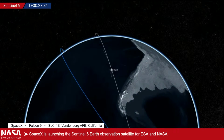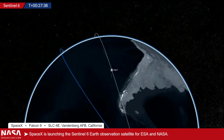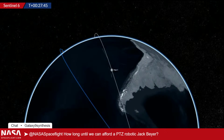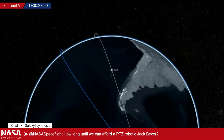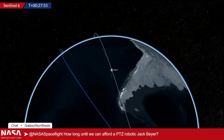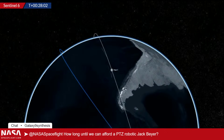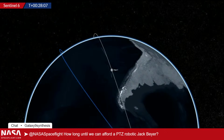Let's see here. Read a couple more, and I'm starting with the oldest ones. How long until we can afford a PTC robotic Jack Bayer? Jack Bayer there. Why did I say Bayer? Jeez, you'd have to name it differently if it's a robot. Galaxy 9 Synthesis. Like I said, we're working on a couple different rigs and we're sort of dialing in which one works the best. But these robotic rigs will get larger, they'll get longer lenses on them, maybe some computer vision or AI code tracking launches. There's all sorts of things that we are working on. So we're working on it. Let's just leave it at that.